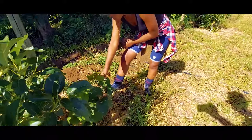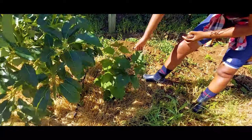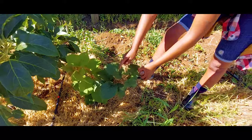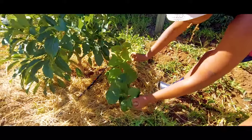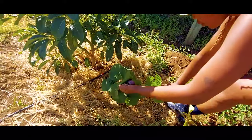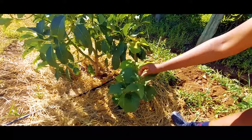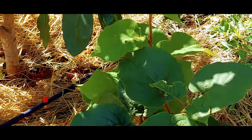Here with the kiwi plant, it's really thriving. It produced another shoot, and this one we bought when it only had this one. So all this is new growth. Maybe this one will continue, we'll see.